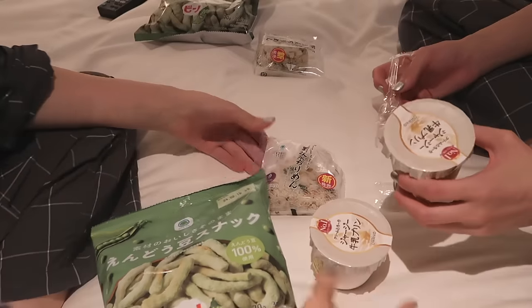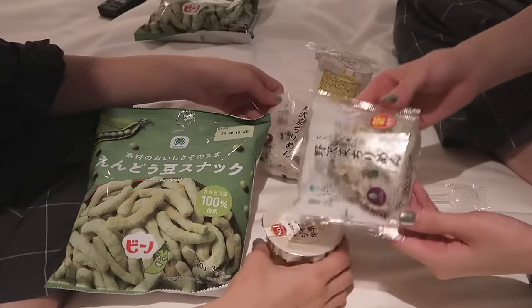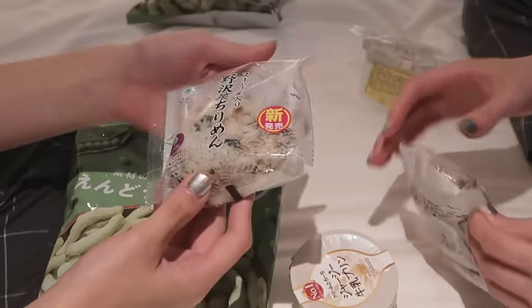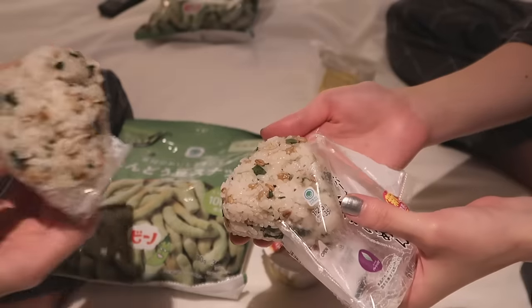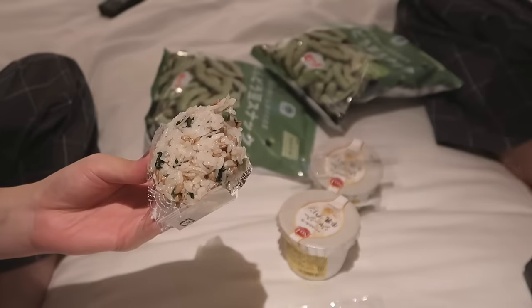Okay, what's true? I actually came to Japan for this, cuties. Not for the event. Oh my god, I so wanted this. Onigiri! Ooh, it's very seaweedy. I like it! Look at that! So yummy. Mmm! Oh my god.